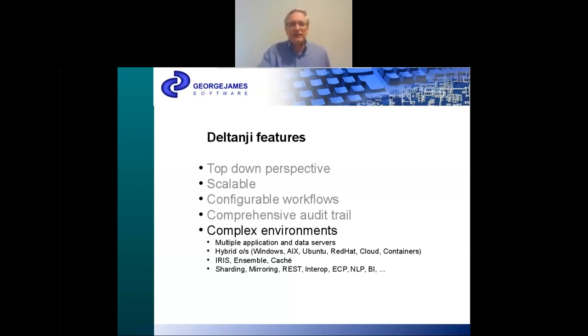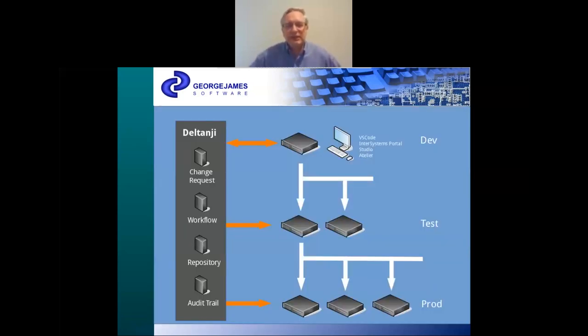So those are the major features of Deltanji that I wanted to highlight. Now if we look at this diagram here, you'll see that this represents a fairly typical enterprise setup where you have a development layer, a test layer, and a production layer, with multiple servers at each layer, performing different roles, maybe running different applications and so on. Over on the left-hand side, we show how Deltanji sits above all of this and is able to serve code to the development environment for check-in, check-out, and then propagate and promote it in a controlled manner to your test environments, and when the time is ready, through to your production environment.